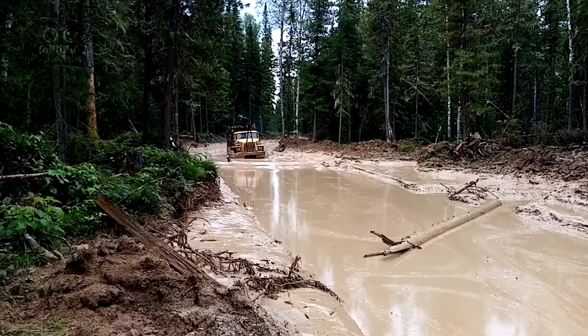I can't help but wonder, is this a truck or a boat? Watch it power through that muddy bog like it's gliding on water.